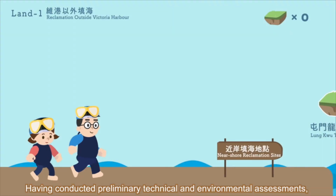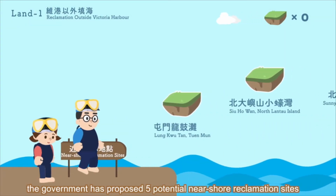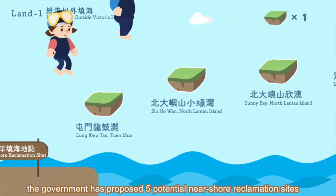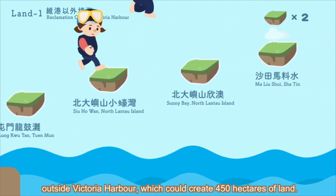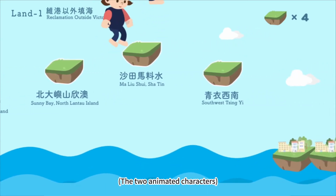Having conducted preliminary technical and environmental assessments, the government has proposed 5 potential nearshore reclamation sites outside Victoria Harbour, which could create 450 hectares of land. The 2 animated characters jump through the 5 potential reclamation sites, including Lung Kwu Tan, Tuen Mun, Siu Ho Wan, North Lantau Island, Sunny Bay, North Lantau Island, Ma Liu Shui, Sha Tin, and Southwest Cheung Chau.